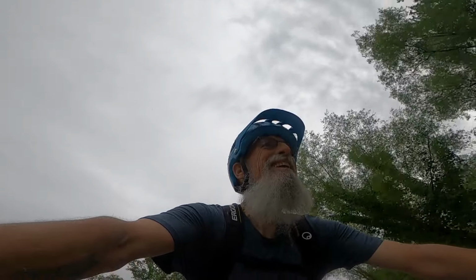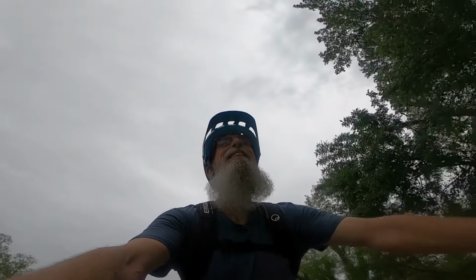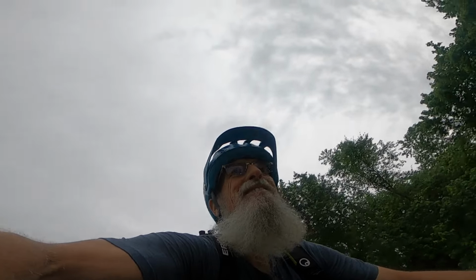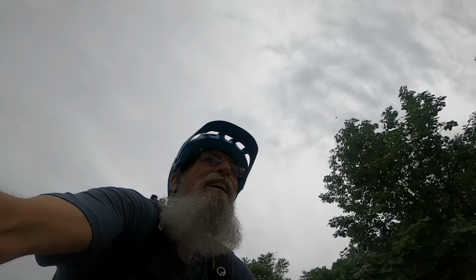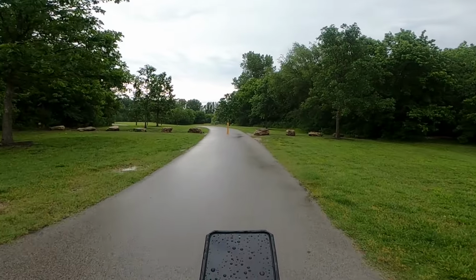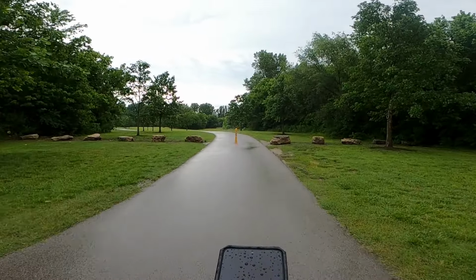Oh man, and here it is. This is the entrance. Here is the Riverfront Trail. So yeah, from here, you can head on back into town.